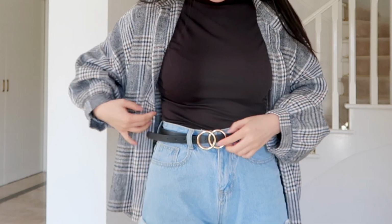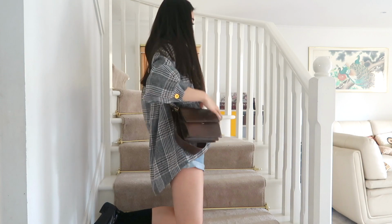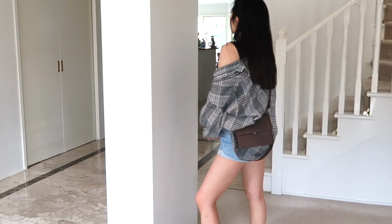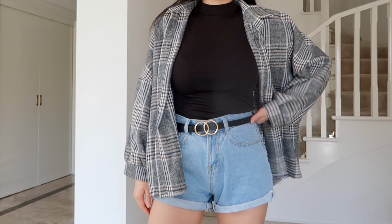To accessorize, I added a black belt with gold detailing, a red croc side bag, and some tortoiseshell cat eye sunglasses. I feel like the colours in the sunglasses and the red bag really complement each other. I actually don't really like the black belt with this look, but I accidentally added it and then realised it was meant to be for the next look.